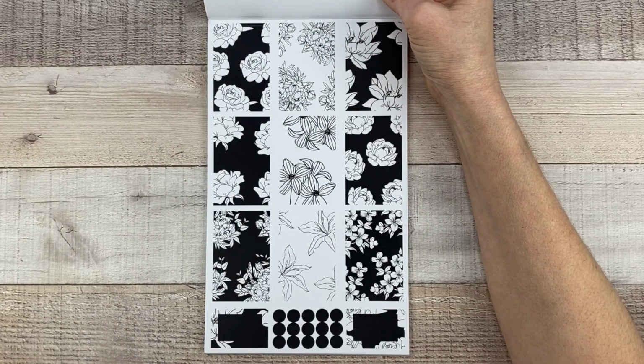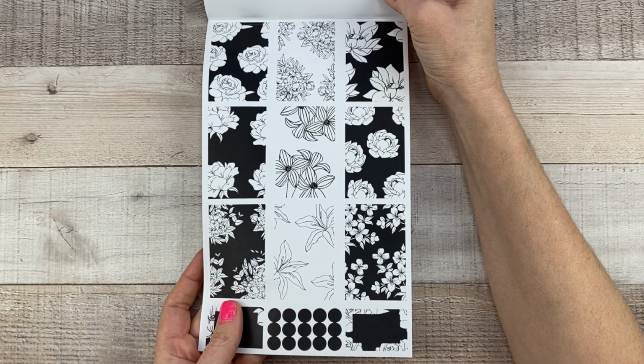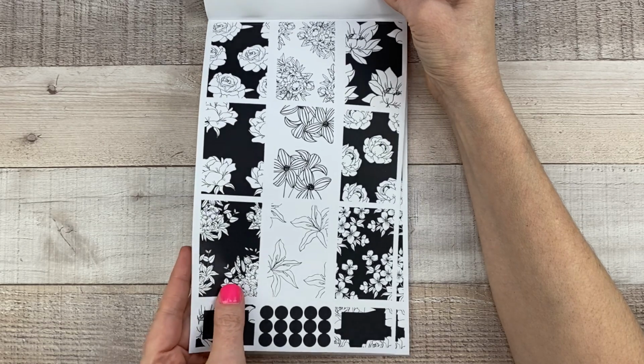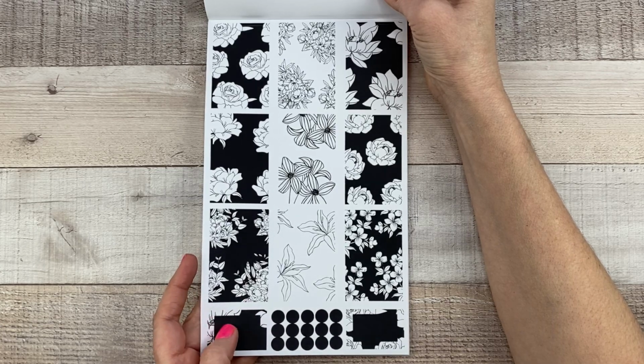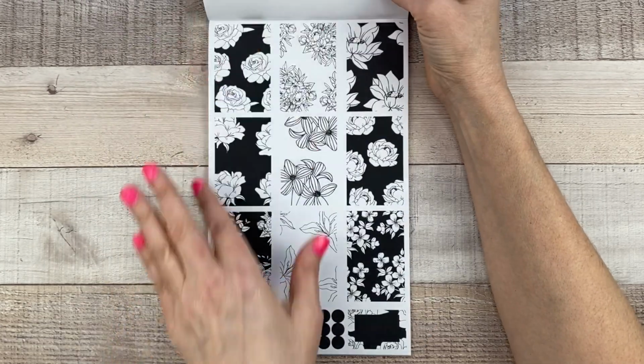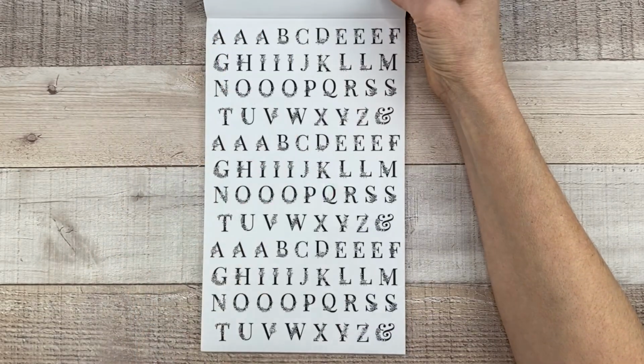Oh, look at these. So we've got these really pretty florals on this black background, which is just super cool. It'd be good to layer it with some bright colors or pastels. You know how I love matching black with brighter colors.